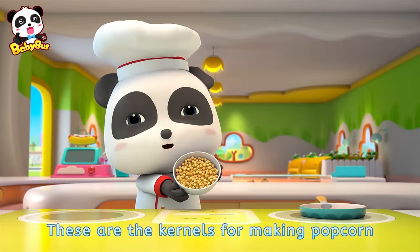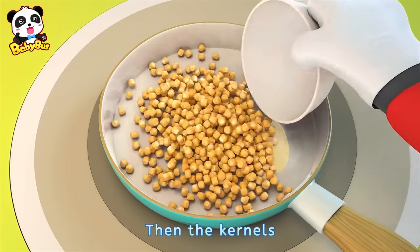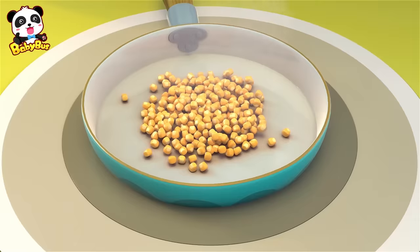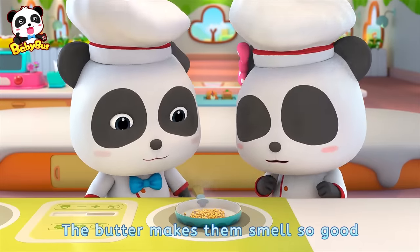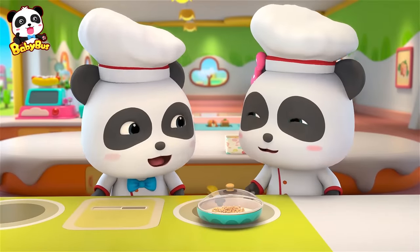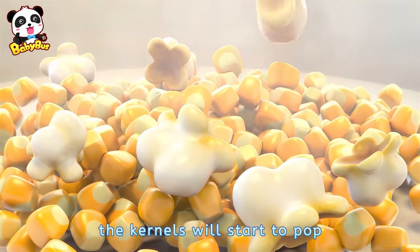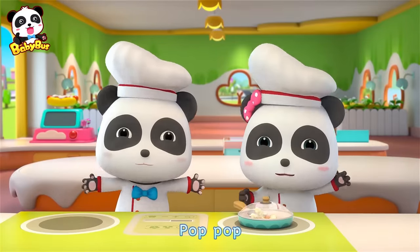These are the kernels for making popcorn. Add some butter, then the kernels. Fry, fry. The butter makes them smell so good! When the kernels turn brown, cover the pot! When it gets hot enough, the kernels will start to pop! And they'll turn into yummy popcorn! Pop, pop! Pop, pop!